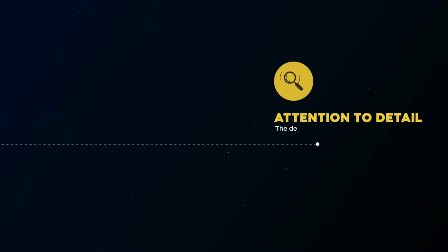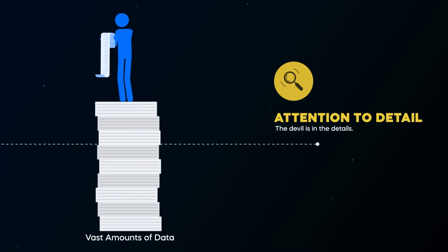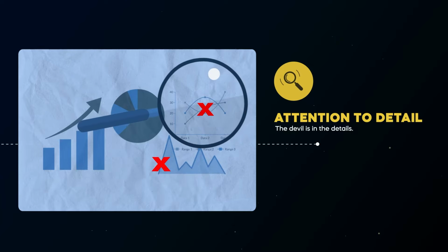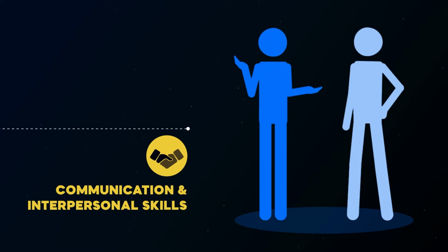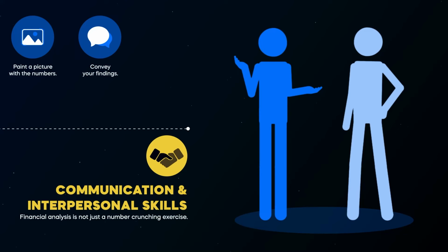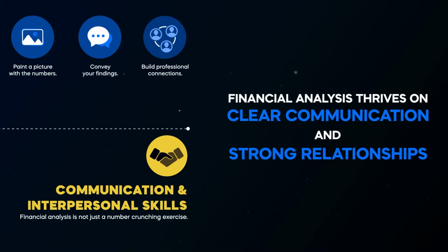But remember, within the vast landscape of finance, the devil is often in the details. Financial analysts deal with vast amounts of data, so ensuring accuracy is vital. Small mistakes can lead to significant financial and strategic repercussions, so the ability to spot the details is critical. Precision isn't just a skill, it's an imperative. Yet, being a financial analyst isn't solely about numbers, and financial analysis is not just a number-crunching exercise. It's about painting a picture with those numbers, conveying your findings, and building strong professional connections. Because at its core, financial analysis thrives on clarity of communication and the strength of the relationships built.